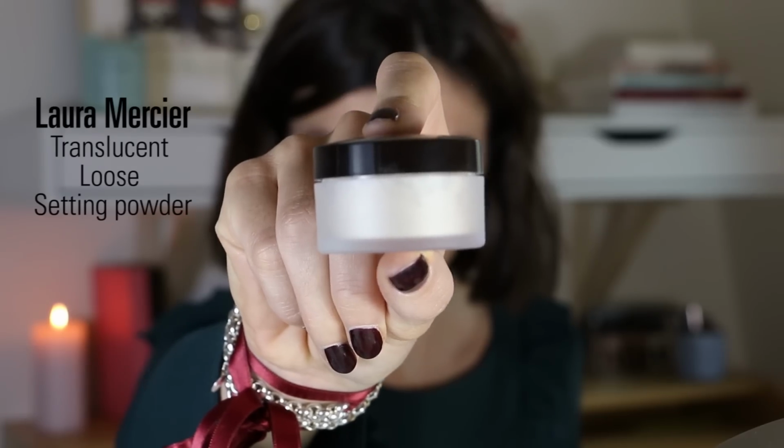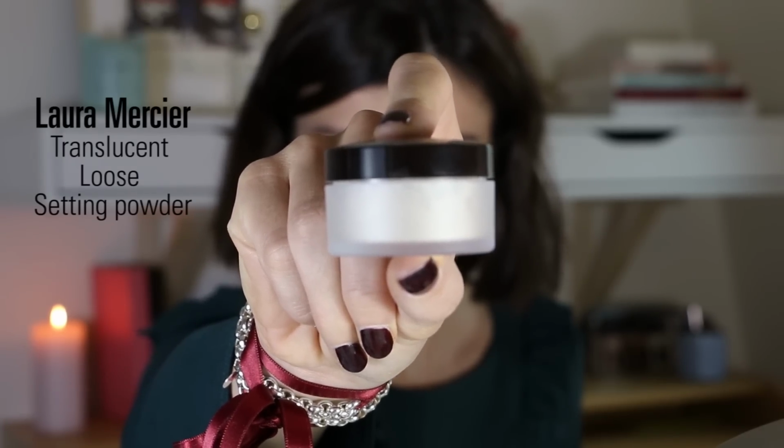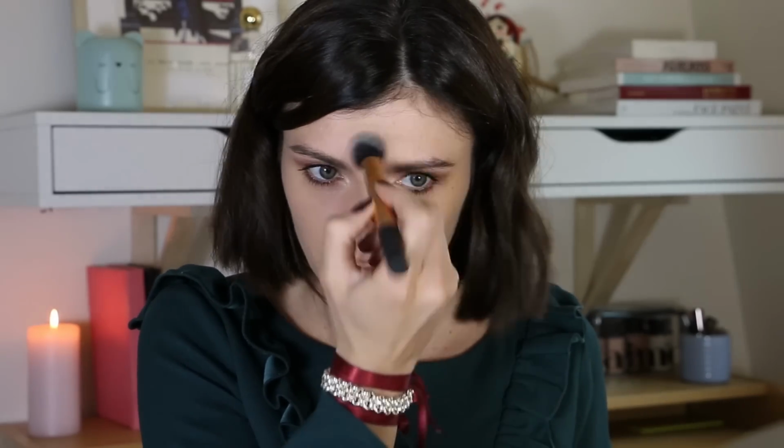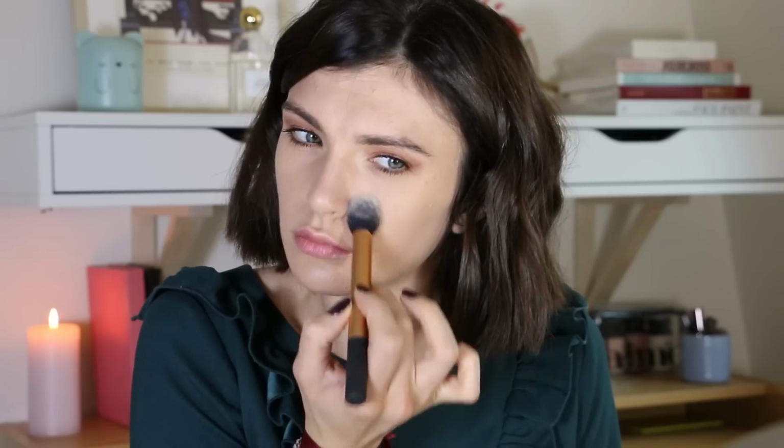I will set my face with my Laura Mercier Translucent Loose Setting Powder. I apply it with my contour brush from Real Techniques in the center of my face, so basically on my T-zone, under my eyes, and where I concealed my face.